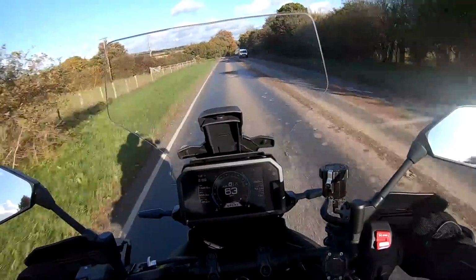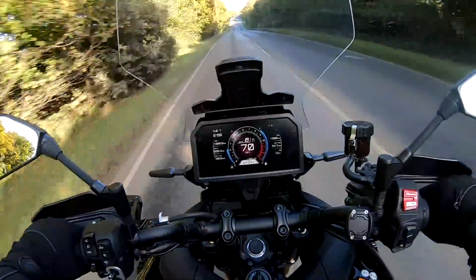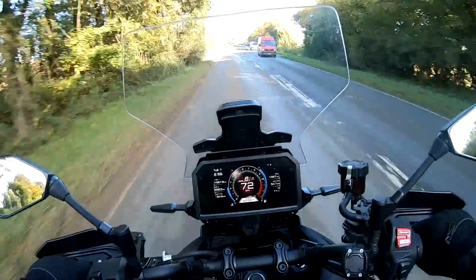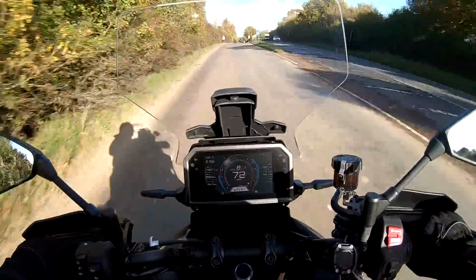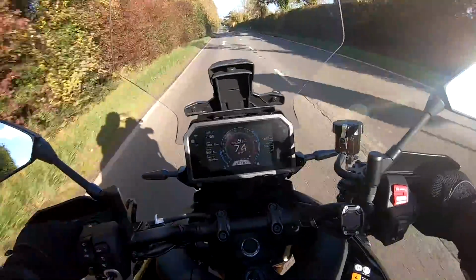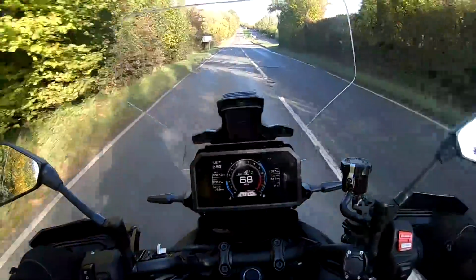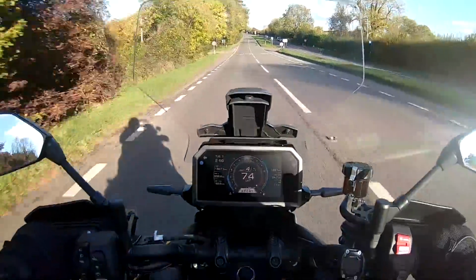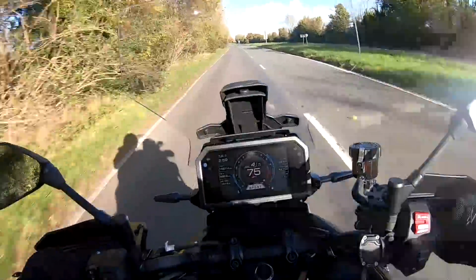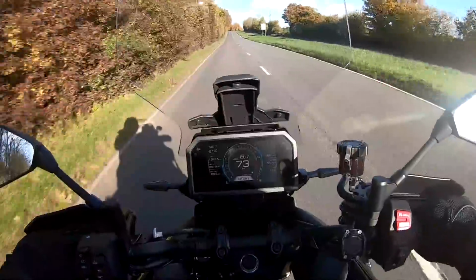We're just coming onto a dual carriageway now to see what the Tracer's like at the slightly higher speed. Top gear, about 4,500 revs, a very, very relaxing 70 miles an hour. Now this is really impressive. Super smooth. Just drop it down a couple of gears to 4th, get the revs right up. 6,000, 7,000. Just the slightest little buzz coming through the foot pegs, but nothing nasty. You know, it just adds to the character of the bike.